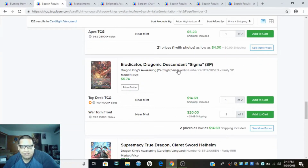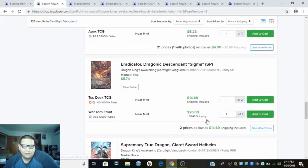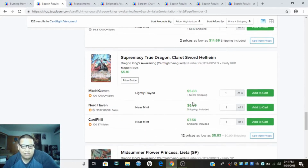I think there's a few more cards I want to look into. Also, another Eradicator, Descendant, the SP versions. There's 2 listings right at the moment, 15, and after that it's 21 basically. So that's pretty crazy. Like I said, this might have been affected from the buyout on Black Friday or Cyber Monday, but right now there's only 2 listings up for the SP version. So if you want to pick it up right now for $14, because afterwards it's gonna be $21.